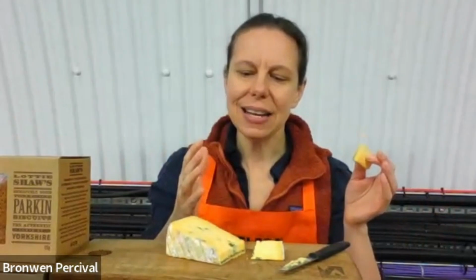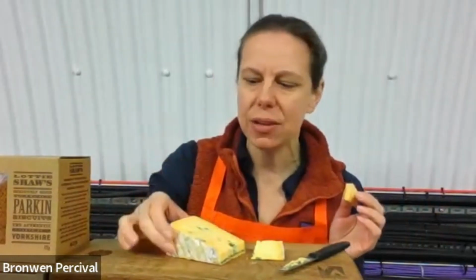So yeah, it will be interesting to see, again, how this cheese tastes and what the totality of the experience is like. But that breakdown from the outside with the chalky core is not necessarily my go-to profile for a blue cheese. Yep, I totally agree.